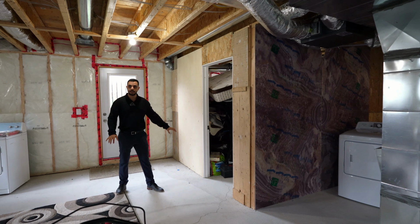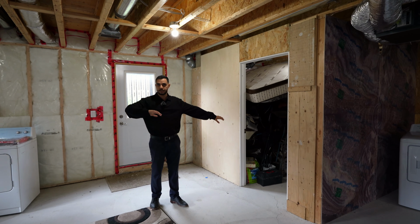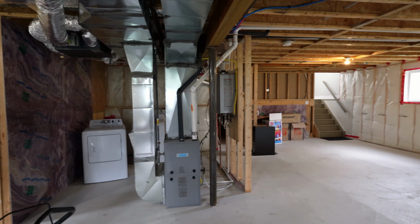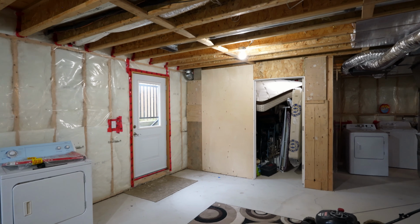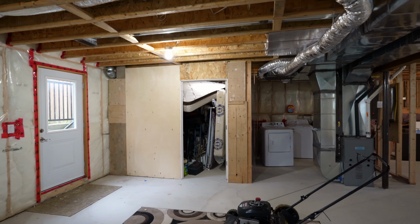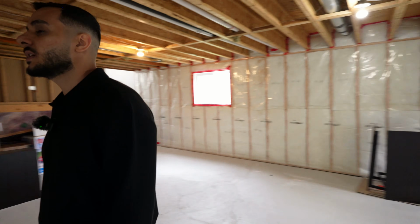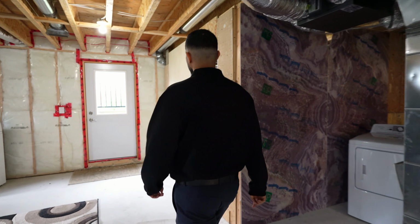So that's why I was saying this area could be the kitchen and living area, and on the other side you could have the bedrooms. So a lot of space for your creativity, and you can do whatever you want in this basement. And let's take you quickly to show you what the separate entrance looks like.